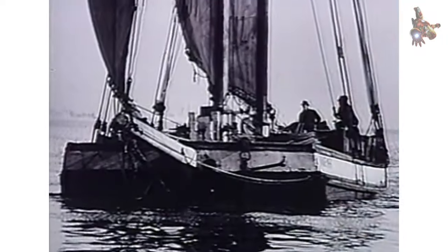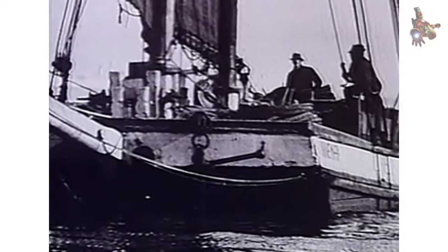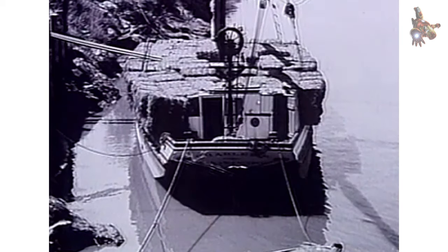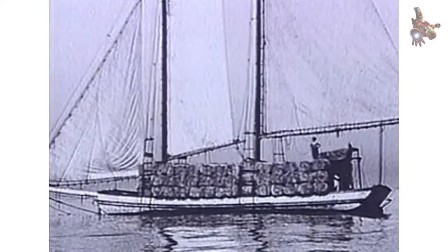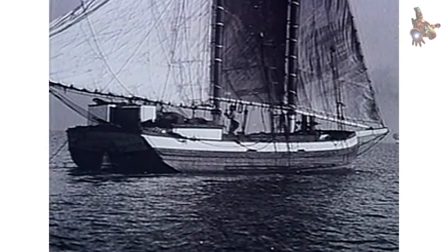Until 1918, Alma hauled a variety of cargo under sail, including hay and lumber. Thereafter, she was demasted and used as a salt-carrying barge. In 1926, a gasoline engine was installed, and Alma became a dredging oyster schooner, remaining in this trade until 1957.